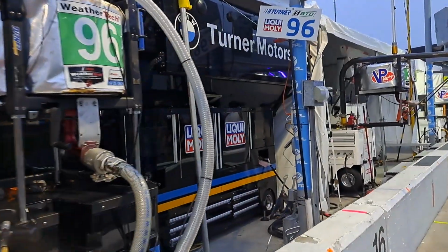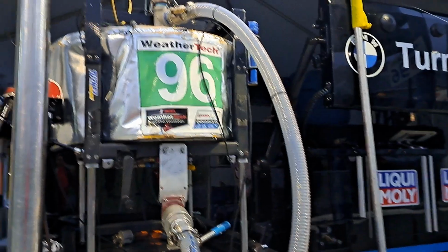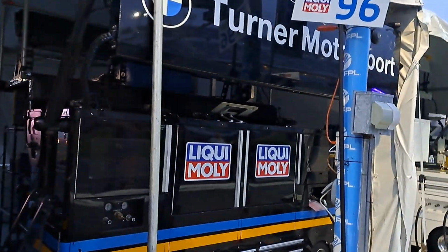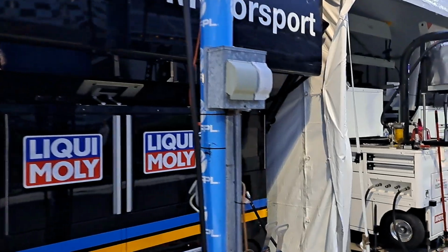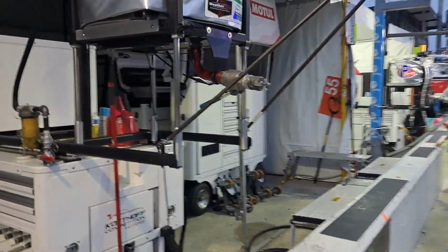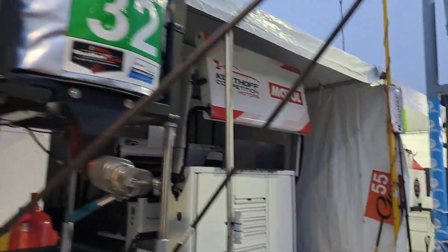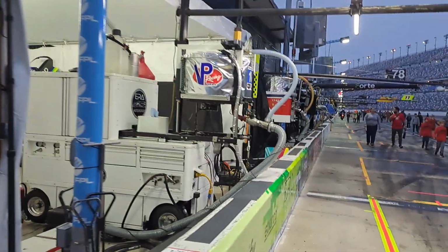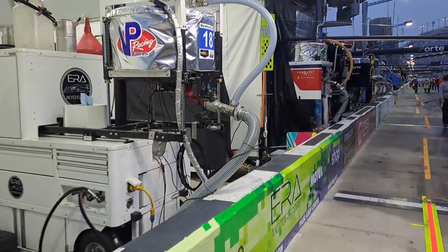Now all of you that know your IMSA nomenclature know that you look at these fuel rigs. If it has a green background, that is a GTD entry, as this is Daytona Motorsport. If it has a red background, that's a GTD Pro. A blue background, if you own these fueling rigs, that'll be an LMP2. And if you see a black one, that is GTP.